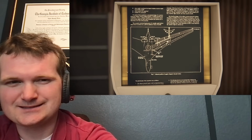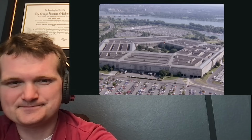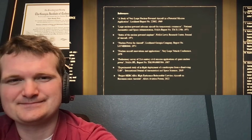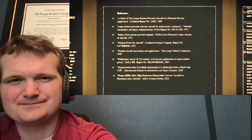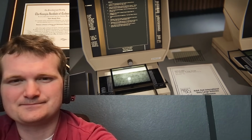...vanished without a trace. Even the U.S. Department of Defense has no record of it, as if it were somehow lost or erased from existence. But over the years, Lockheed's design has been cited in several other aerospace studies, including a report from 1982 that provides just enough detail to piece together one of the most unusual aircraft ever studied.